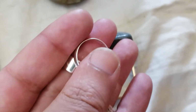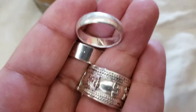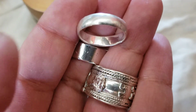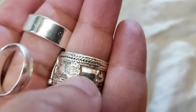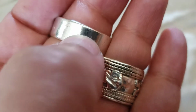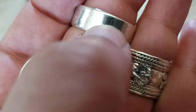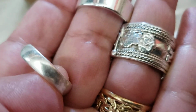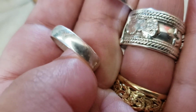So those are the three white metals and their differences. As far as cost goes, I can only speak about my prices, but usually retail price for silver is going to be $25 a gram. I've seen 14 karat gold going lately for 300 to 600 a gram retail, and platinum I've been seeing go for like $400 a gram retail at least.